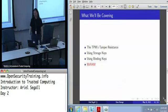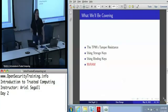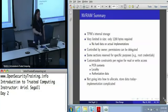Those are binding keys. They're really pretty straightforward. If anyone has any questions, please let me know. That's really all binding keys are for, is that one operation, remote decryption.